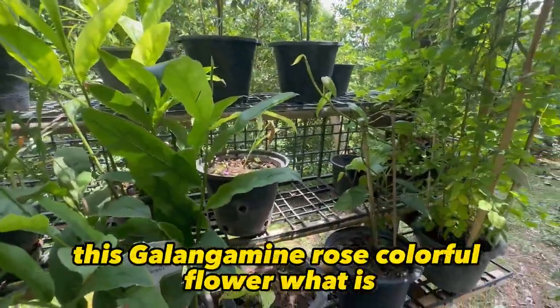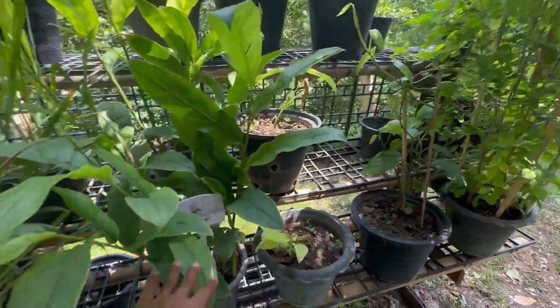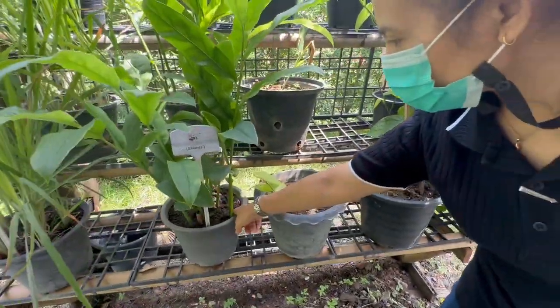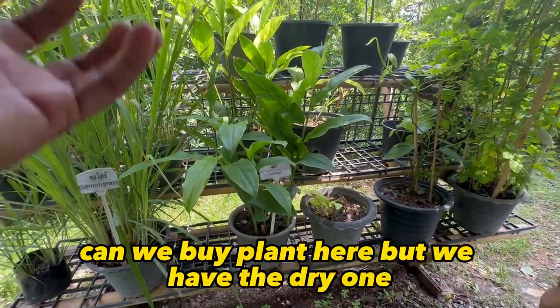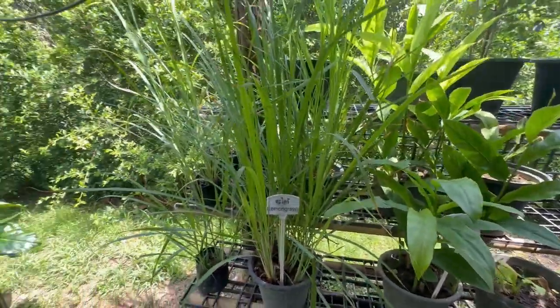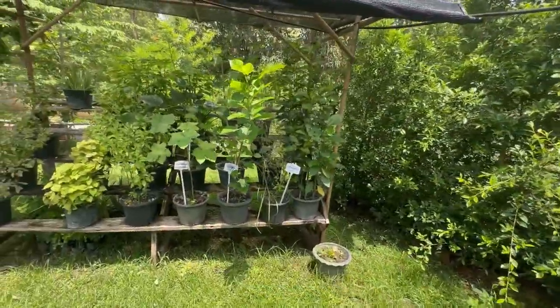This galangal has a rose color flower. What is it? Galangal, we use the bottom part here to cook. Okay. Can we buy the plant here? But we have the dried one. We have herbs, dried herbs. We can buy.